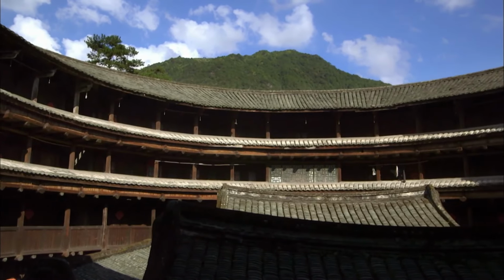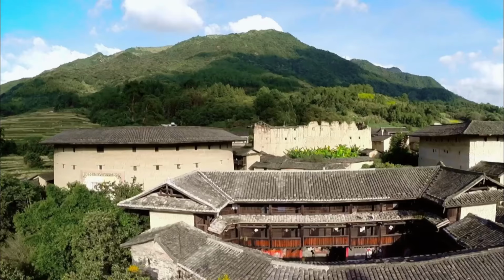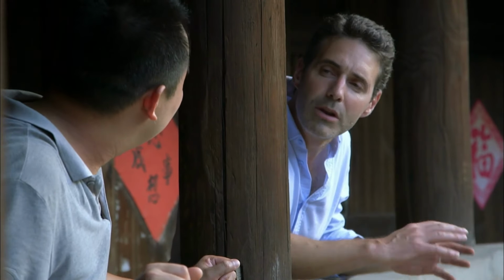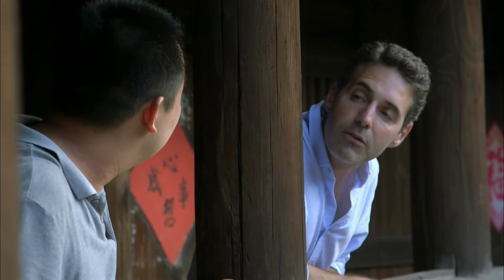This is another breathtaking view, with a mountain in the distance and the surrounding trees. The mountain behind the Tulou resembles an eagle with its wings outstretched. This is all very surprising because from the outside, the Tulou appears to be an enclosed structure. But once inside, you feel very much connected to the surrounding environment.